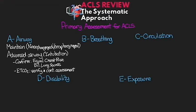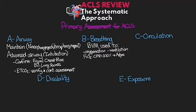So when it comes to our patient's breathing, we want to be utilizing the bag valve mask to ensure that we're providing them supplemental oxygen, supporting their ventilation while not excessively ventilating the patient. Now, if you're in a code situation, use 100% FiO2 through the BVM. Otherwise, you want to be adjusting the FiO2 to maintain at least sats of 94%. And so if you guys don't have it already, this is where we want to be using our end-tidal CO2 and our pulse oximetry, or SpO2, in order to really be able to assess our patient's breathing.